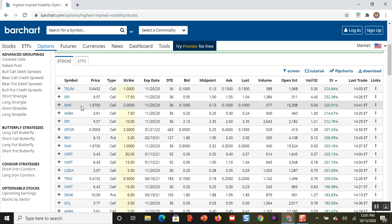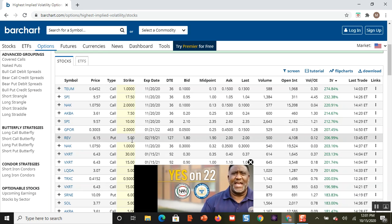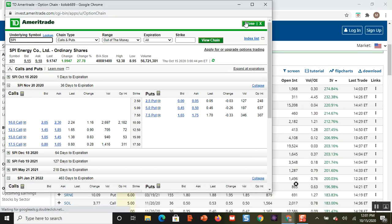So moving on. NAK, excuse me, I've already looked at this stock and I already know that I don't want to trade it, so I'm not even going to get into this. AKBA, never heard of it. Calls, I really only want to trade puts right now, so I'll go down to this one, REV, and it's a $5 put all the way out to February. So let's look at that one.